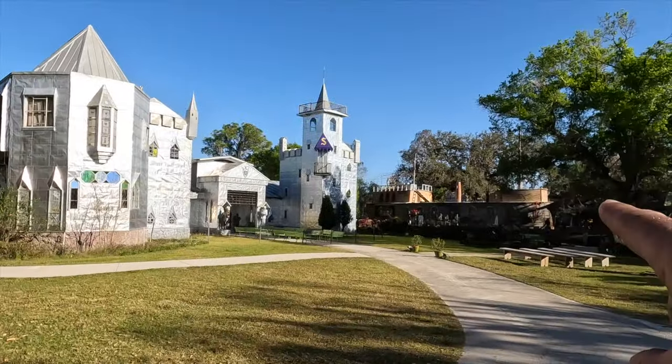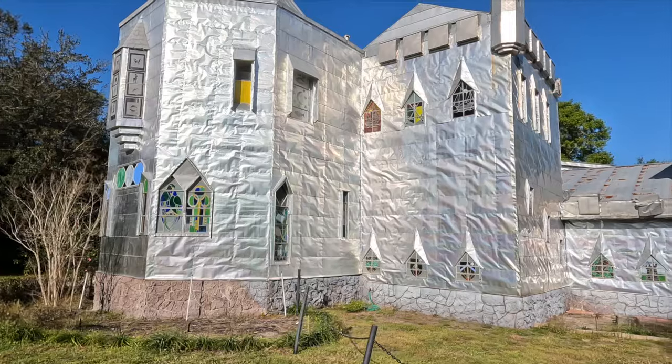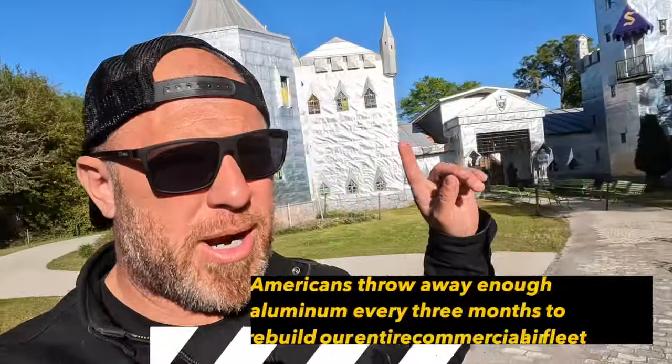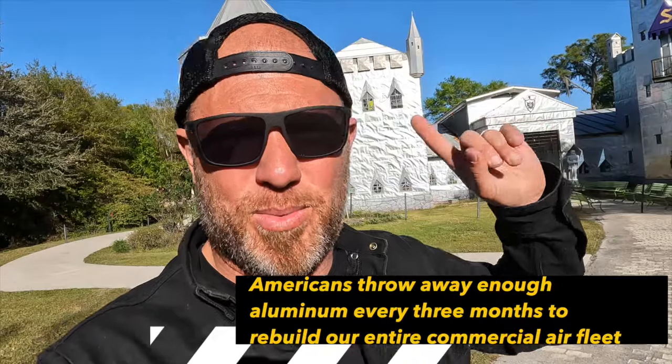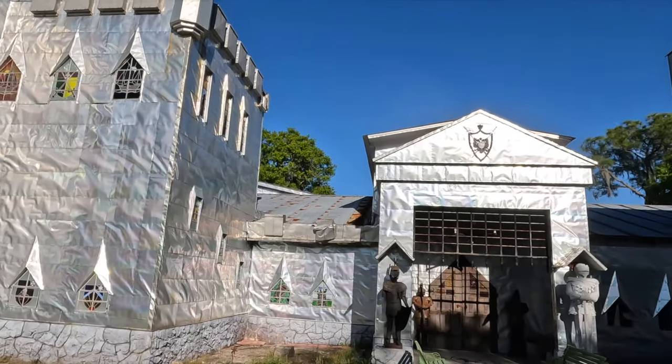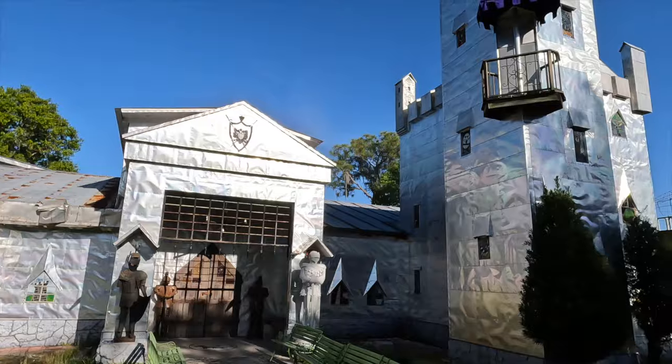And then that ship over there is where you can eat. You can see all the stained glass in all the windows. I forget what it was built out of. Printing press. Those are printing sheets. That's what he built this place out of. Talk about a cool castle.